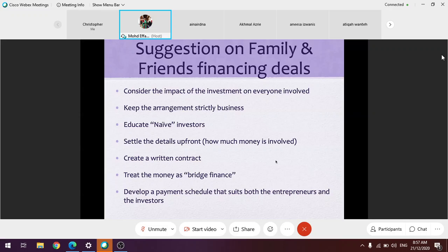That's why they say keep the arrangement strictly business. If you run the business, you should have a salary instead of shares of profit. You basically need a fixed salary. You have to decide among your family members that since you are the one running the business, everybody agrees you should have a certain amount of salary. That's much easier than dividing whatever profit you make among your families, which is quite dangerous, actually.